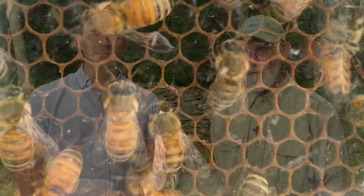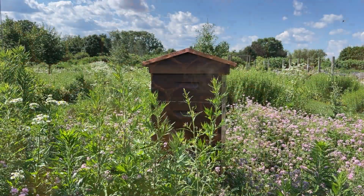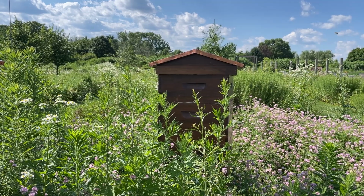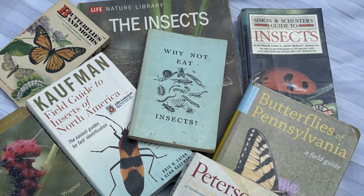I don't know many people that don't like honey. And if you observe a honeybee hive and see the activity of that animal in nature, it will stimulate a lot of people to learn more about insects. So our pollinators are extremely valuable, and many of these insects are also good eating. I have 7 books in my library of insect cuisine.